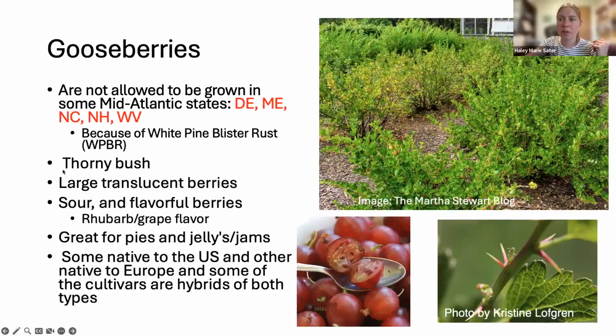What I will say about gooseberries is they are quite thorny, which is probably my least favorite trait about the bush, but otherwise I think they're a very attractive shrub. The fruit have a pretty sour flavor, but it is a very nice aromatic flavor, I think. So I would describe them as rhubarb and grape. The texture is kind of like a grape. They pop in your mouth, at least the ones that I've had.